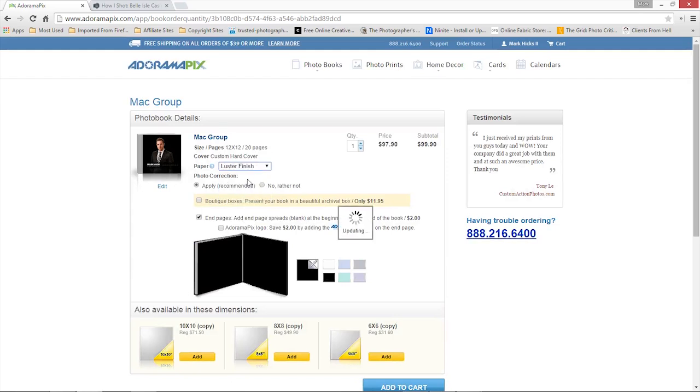So for the standard luster finish, hardcover, nothing fancy, the book total would be with the blank pages, without the AdoramaPix logo, I'm looking at $69.60. You know, shipping is extra, obviously.